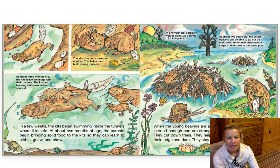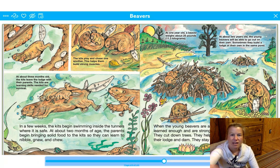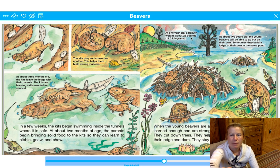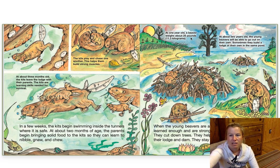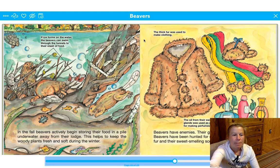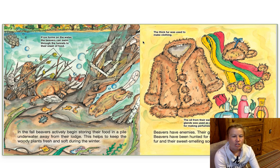They cut down trees. They help repair any damage done to their lodge and dam. They stay alert to danger. And here's some more information: at 1 year old, a beaver weighs about 25 pounds. In the fall, beavers actively begin storing their food in a pile underwater away from their lodge. This helps to keep the woody plants fresh and soft during the winter.